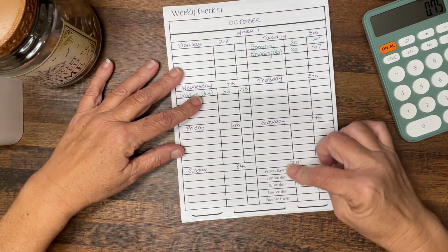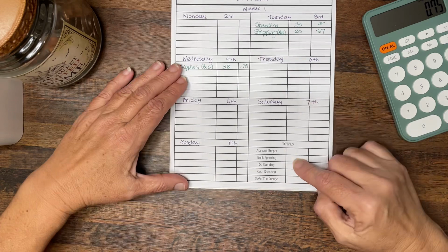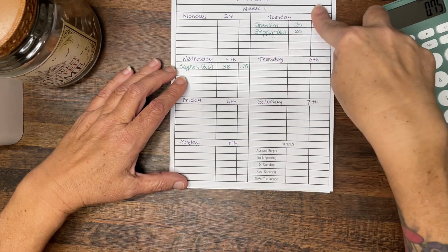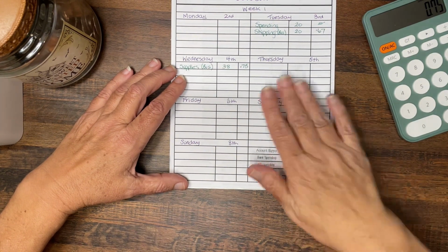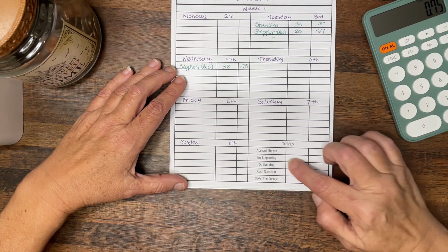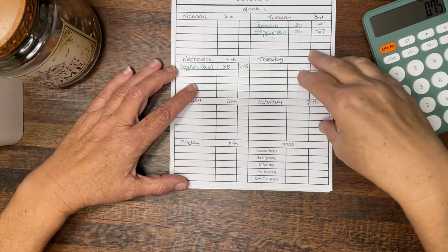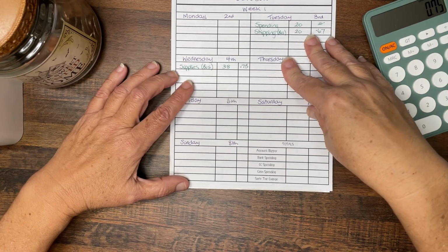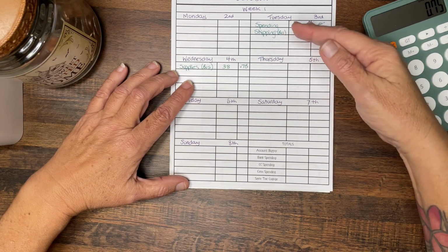I do have these categories down here, account buffer. What that means is if I didn't have enough cash, or for any reason we had to spend out of the buffer, we would write it on here. Bank spending, which I've done in green. I usually do the credit card spending in a different color, but we had no credit card spending this week. I usually record that here so I know how much has to go back to the credit card.